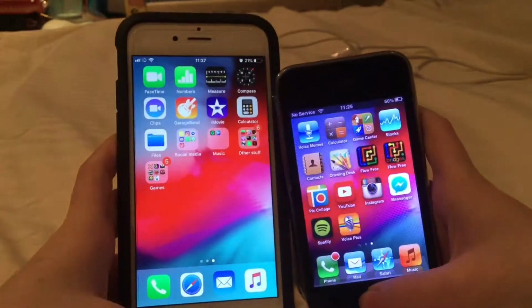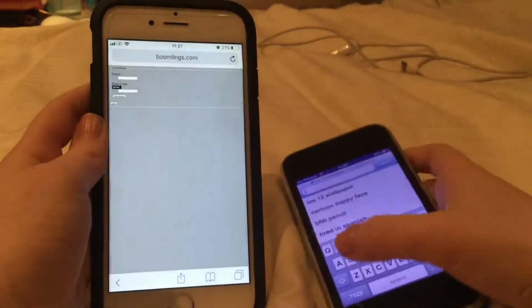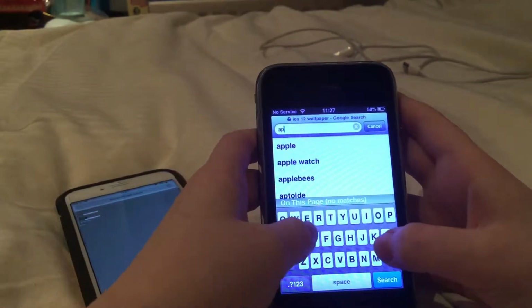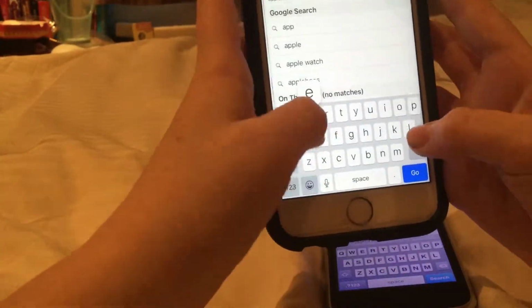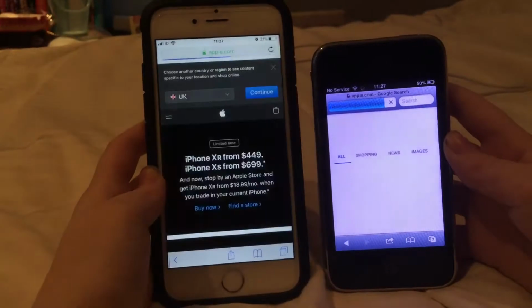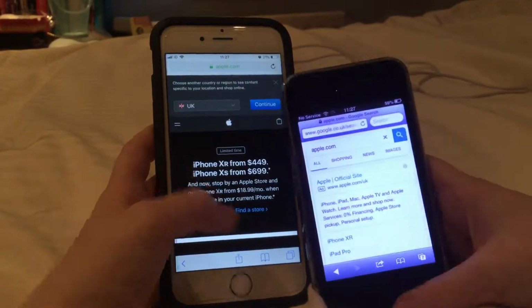Now, let's try Safari. 3, 2, 1. And let's search in Apple. There we go, apple.com. And on this one, apple.com. And let's go ahead and search in 3, 2, 1. Ooh, that was close. This one loaded it faster though. It's not gone on the actual website for some reason. Huh. Anyway.